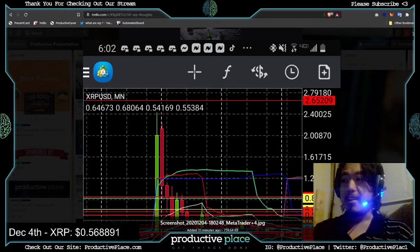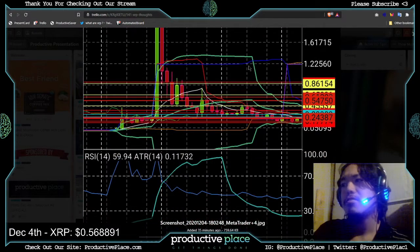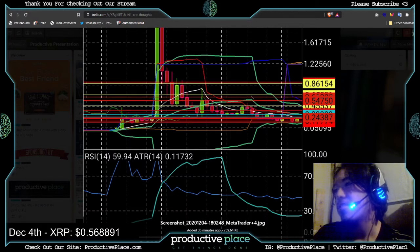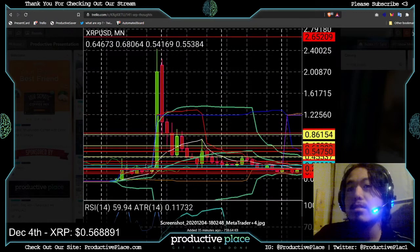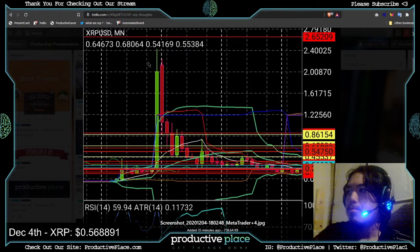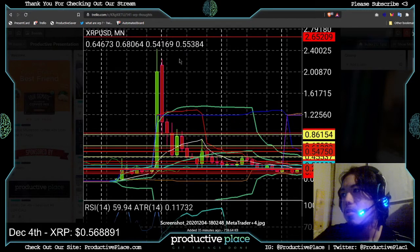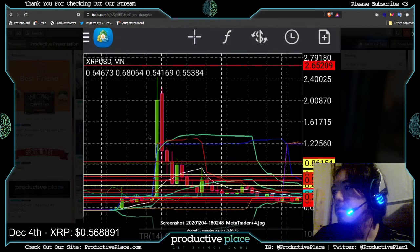On the monthly, this is where things are really interesting. And these green lines, and I'm sorry, everything is a little crazy and chaotic. This one here is the last giant bull run. All right. So what we had here is XRP starts breaking around the $3 mark, almost at the $3 mark. At least that's what this chart here says.